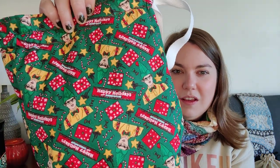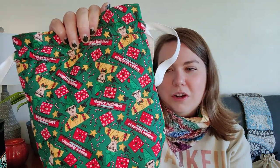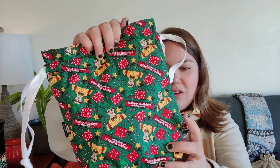I also have, where is it? My yarn is caked. It's ready to go for my Christmas socks this year, and I think I'm just going to do these as plain vanilla socks. This was a Christmas sock set or box, maybe, I'm not sure, from last year from Fangirl Fibers again. And it was based on The Office. So I've got this bag by Faith's Thread. We've got Dwight as an elf. We've got Happy Holidays from Dunder Mifflin, candy canes, bows, star wand things. It's lovely. And then the inside is this peppermint stripe.